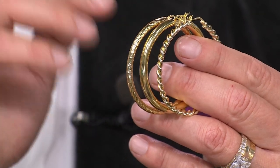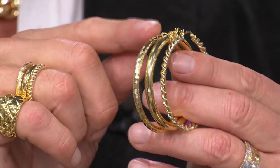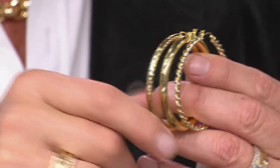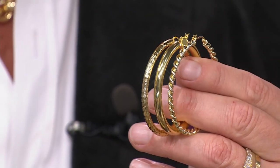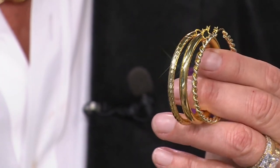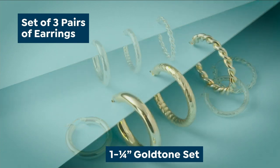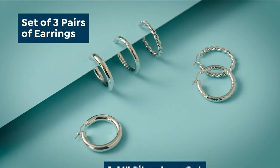Then we give it the textures, whether it's that braided texture that goes all the way around, or that diamond cut texture, which is otherworldly, or that beautiful high polish. And then we give it the color of 18 karat yellow gold or 18 karat white gold. And we do that through a process that the Romans started over 2,000 years ago. We brought it back. And you get a look that is indistinguishable from solid gold, but you get a price that is indistinguishable from a small lunch somewhere. I mean, it's like, wow.